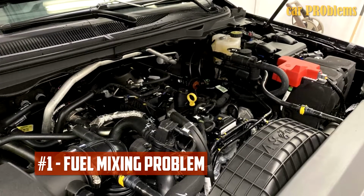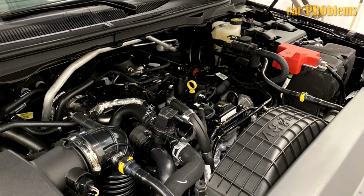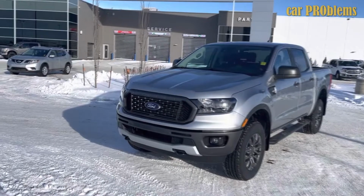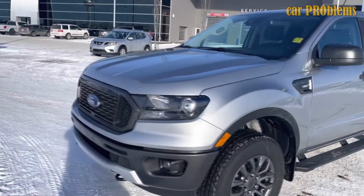Fuel mixing problem. Many truck owners have complained that after the truck has been driven for a while, the fuel and engine oil start to mix. The resultant odor was extremely strong. This smell entered the cabin and made people feel queasy and headachy. A fix is being worked on after the manufacturer was informed of the problem.